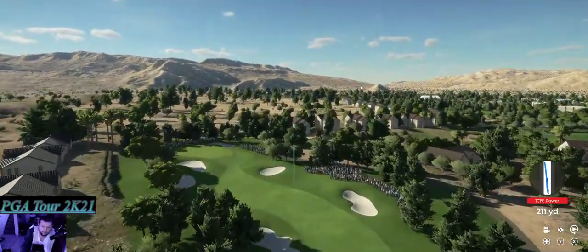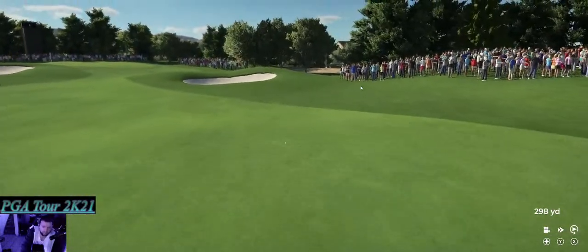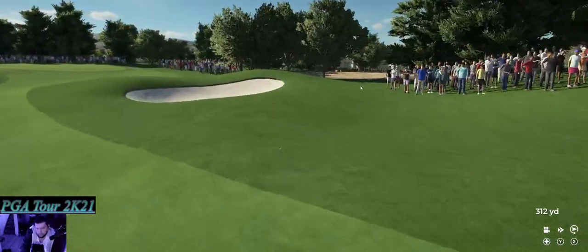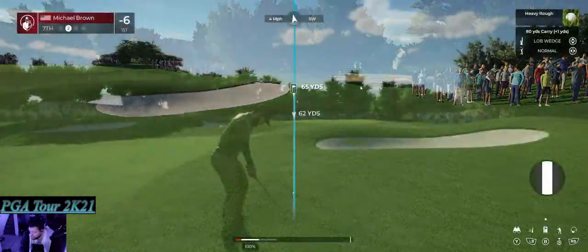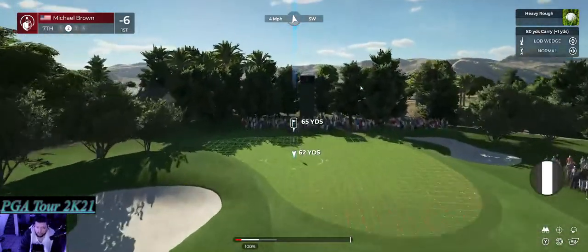Well, I like the look of the line here. This should find the fairway. Luke, unfortunately, that got a horrible kick. Ended up in the rough.